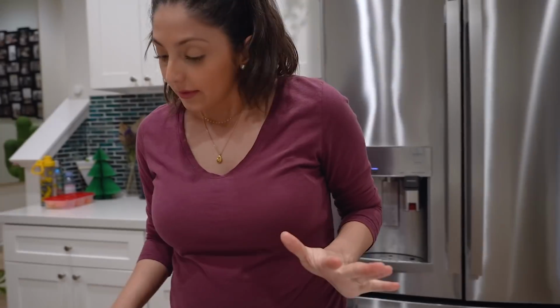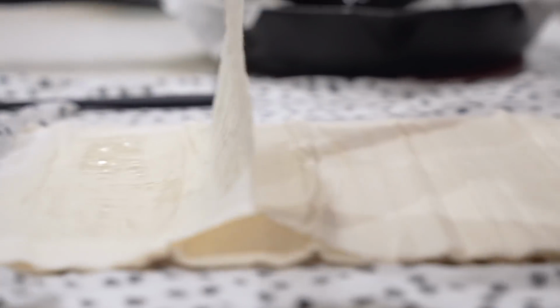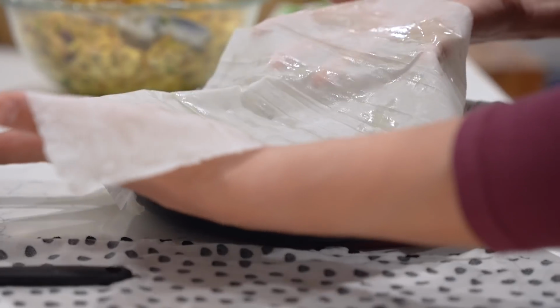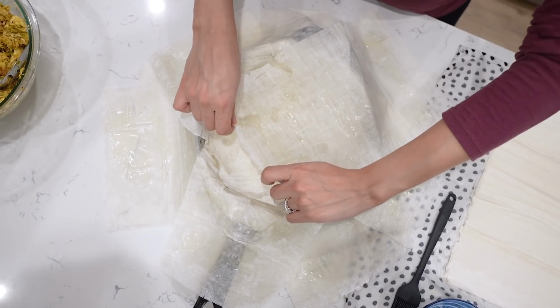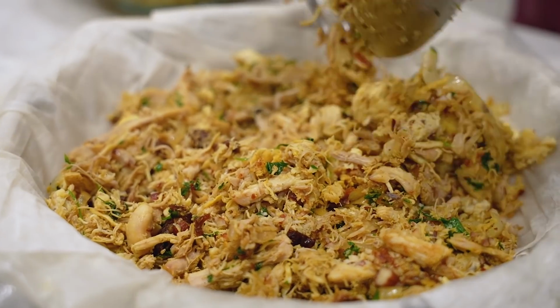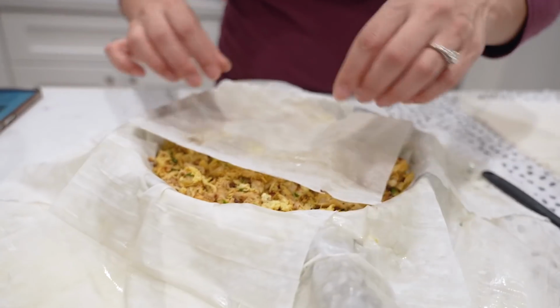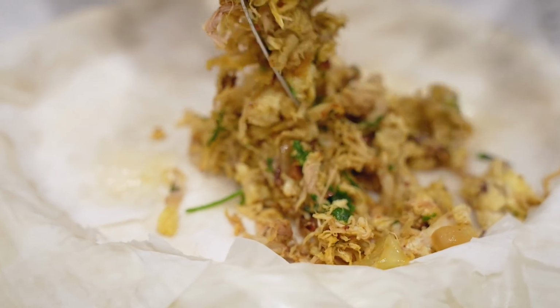Oh, I'm nervous. Okay. Unroll one of the sheets and lightly brush it with oil. You gonna turn it a little bit? Now we're gonna put half of the filling in and then layer more sheets and then put the remaining. Oh my gosh, I can't wait to eat this. Starving.